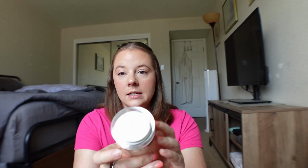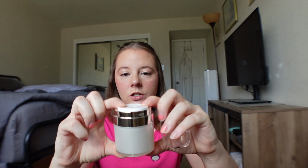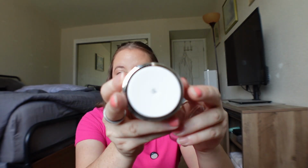And then I got these, it's a pack of 2 moisturizer containers, and it's an airless pump, and you just press down and it comes up the center here. I thought that would be helpful for that, and I think this is like a 3-ounce. It's TSA friendly for sure.